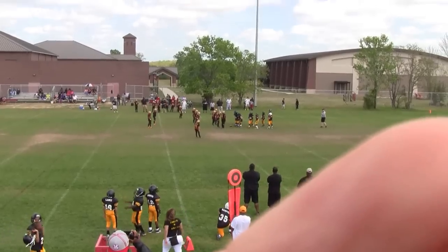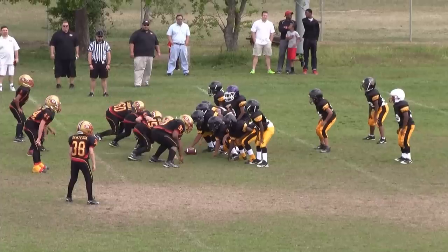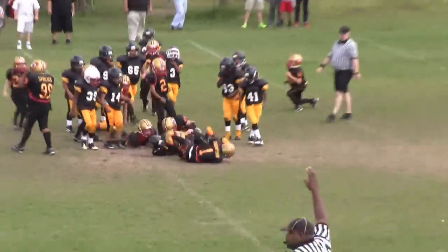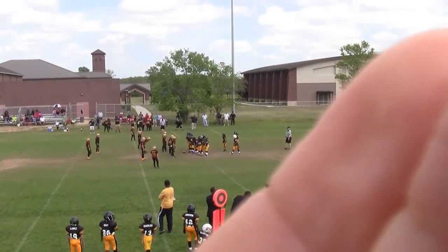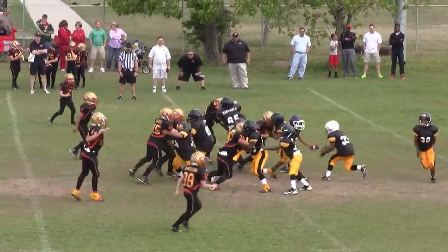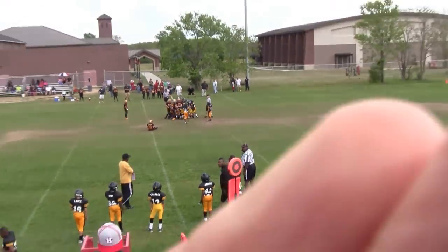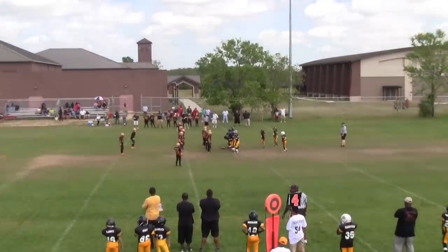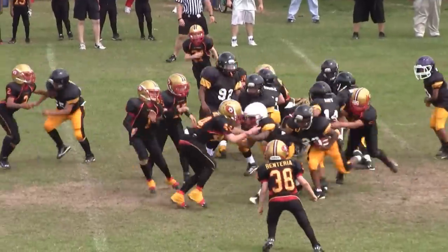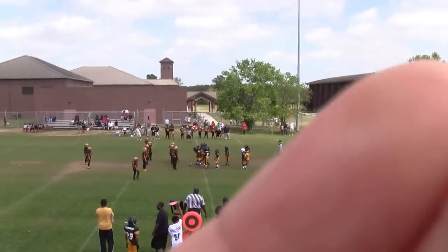Second down. Second and 6 on the Cowboy 33. Third down. Third and 2 on the Cowboy 36. Let's go! Fourth down. Fourth and 1 on the Cowboy 37. First down. First and 10 on the Cowboy 41.